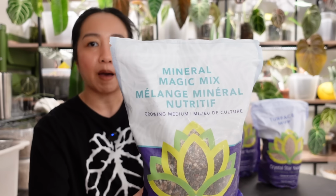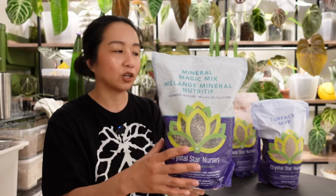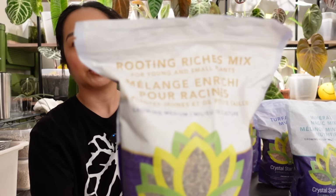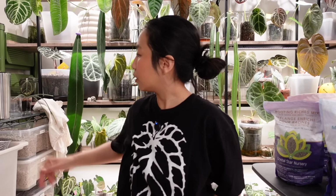This is their Mineral Magic Mix. I've actually heard really, really good things about the Mineral Magic Mix, and I'm super excited to try it. And then I got Rooting Riches. I have everything written down on my phone.